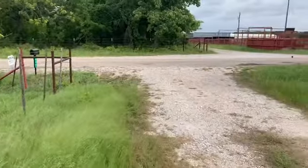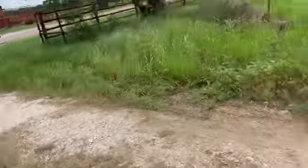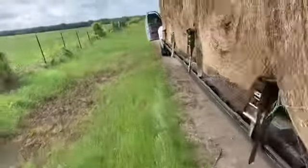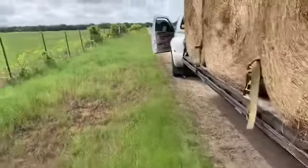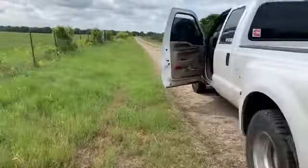Man, some people, when they build a driveway, they just never think that they're gonna have big trailers pulling here, and it just makes it a real pain in the butt. But we got her in here, so that's all that matters. But it is pretty hard on trailer axles to come in a place like that.